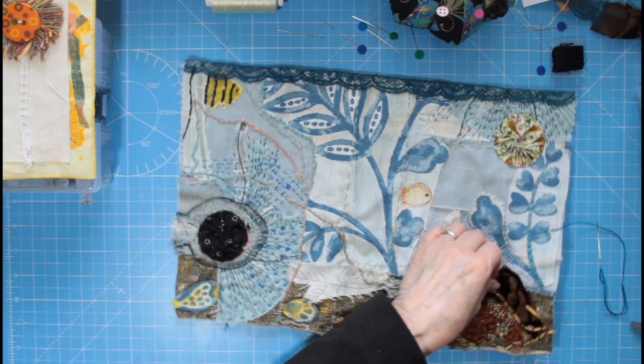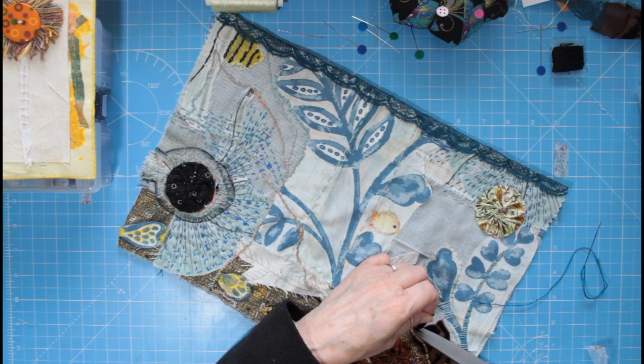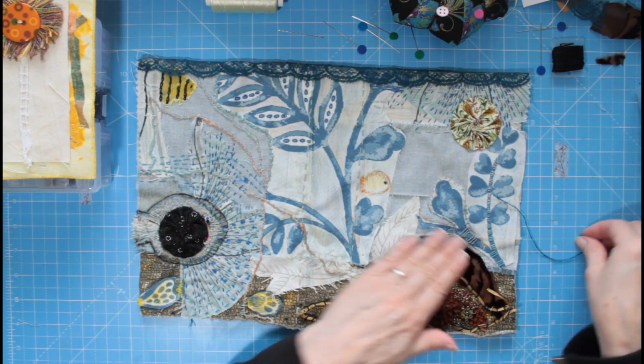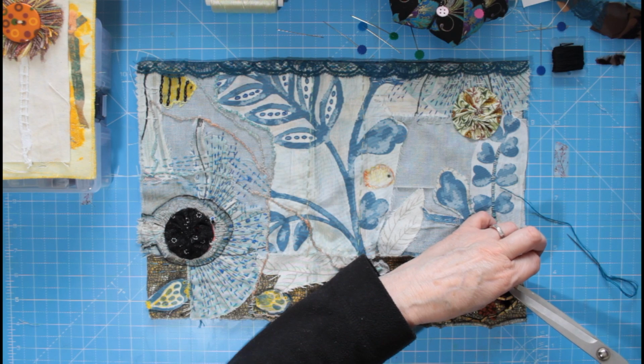I'm not liking this shaped like that, so that's a bit better. I want something round there to tie it in. I've decided I'm getting rid of that. Don't like that. Now, what was the other thing?